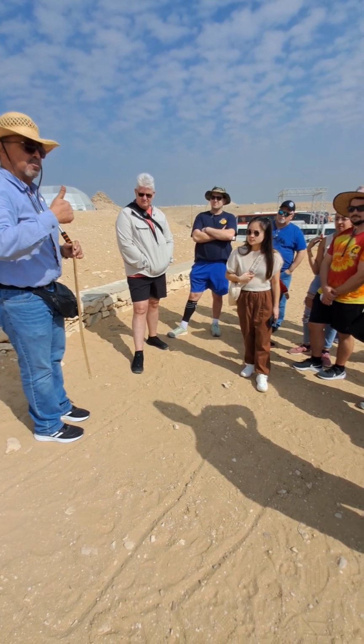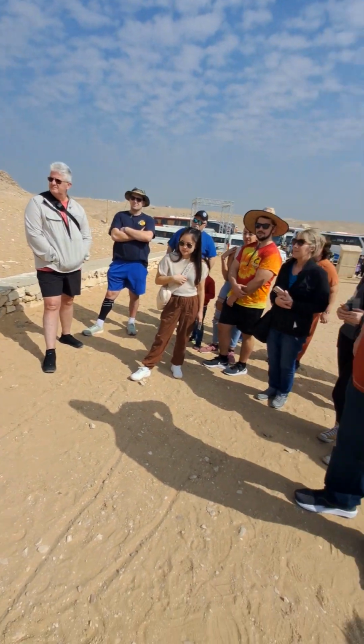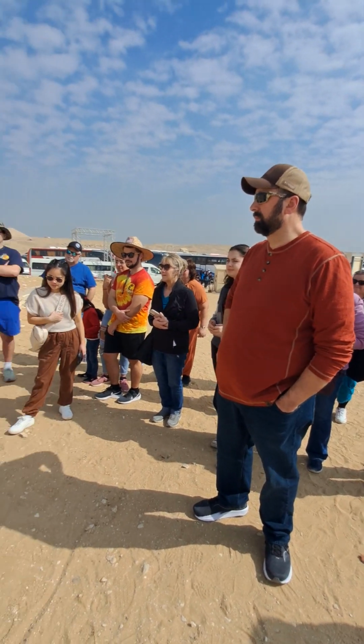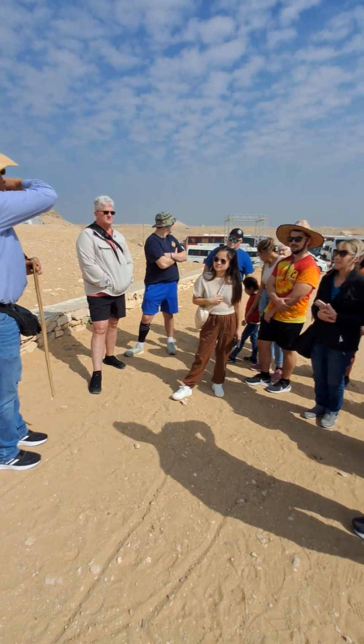The stone is mainly sandstone and limestone. It's a local stone from the area in which we are. We are up on a high hill. They cut the stones from the same hill to build over here.